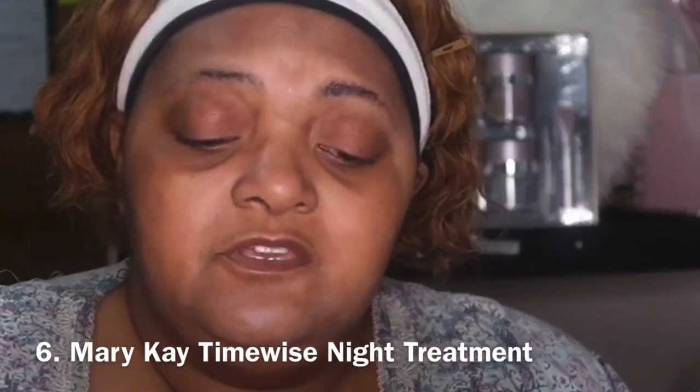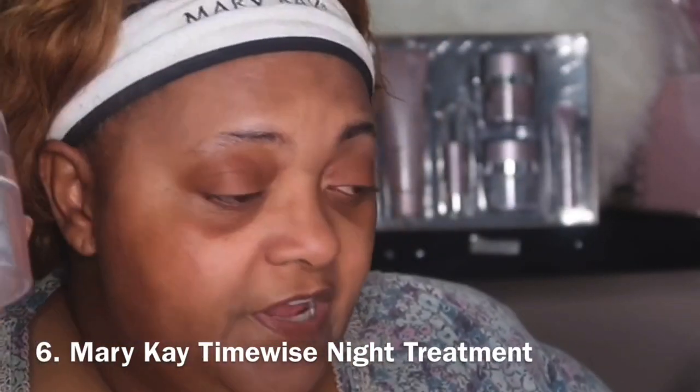We have a night cream. This is a night cream here. It has retinol, so it fights the appearance of deep lines and wrinkles. Plus retinol is known to encourage surface cell turnover and renewal, and support natural collagen and elastin. Increases skin moisture for 12 hours. So this lasts for 12 hours.